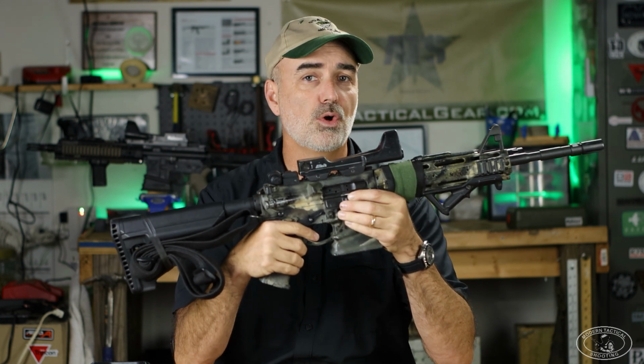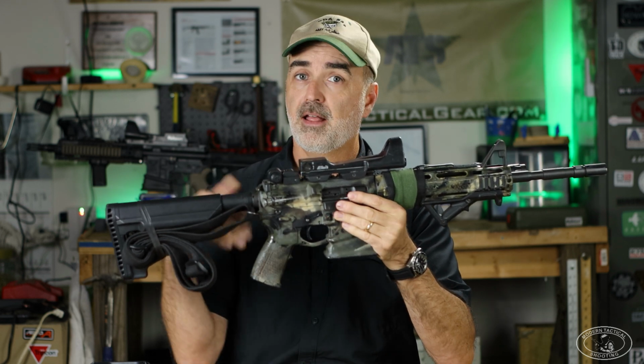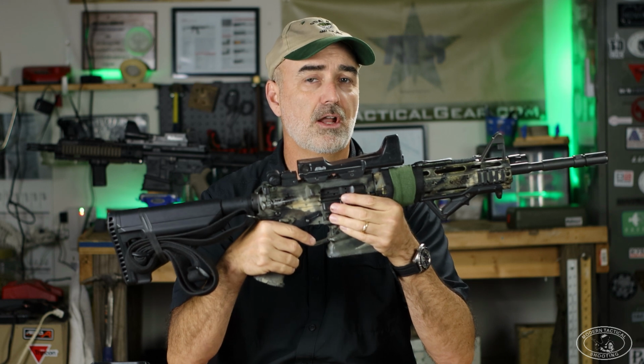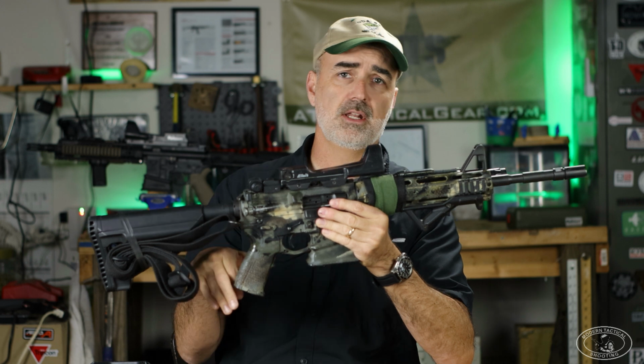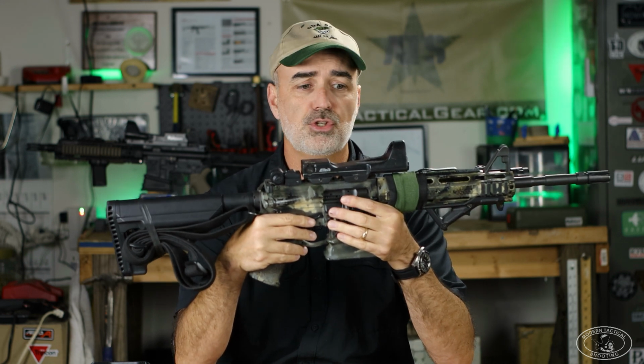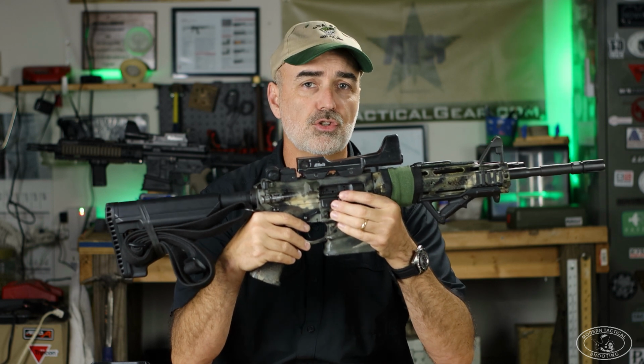So if you do have a working Mark I and you want to mount it flat top style on your AR, they can reproduce it. It's a custom order item, but you can give them a call and they can crank one out for you. This sits perfectly co-witness like the Mark I that was issued at the time. Now, the Mark I was the only Elbit Falcon used in service.